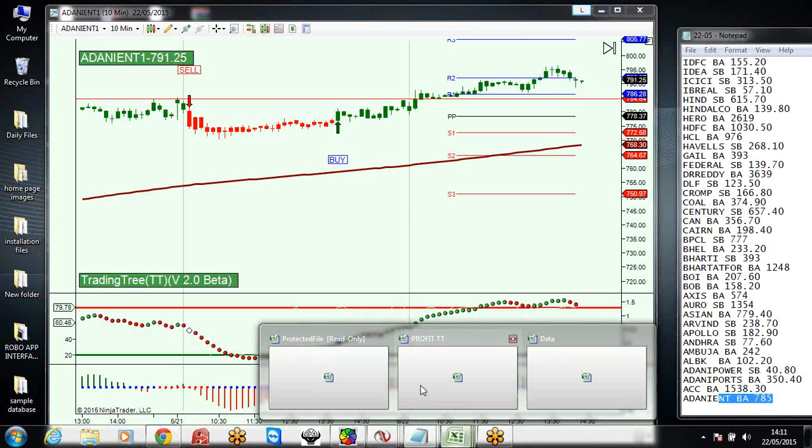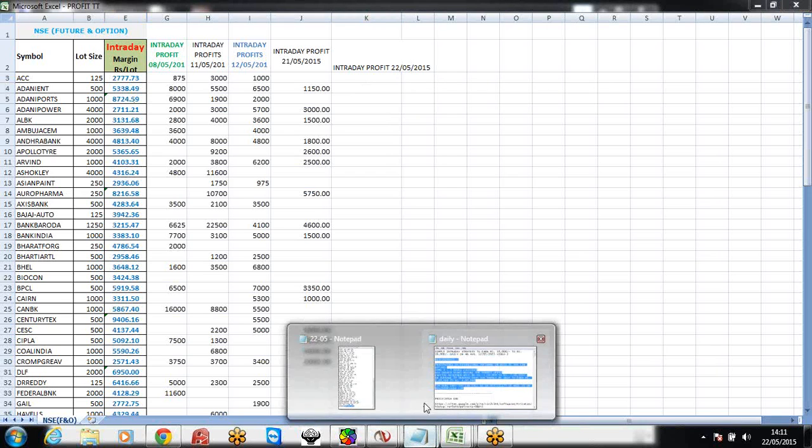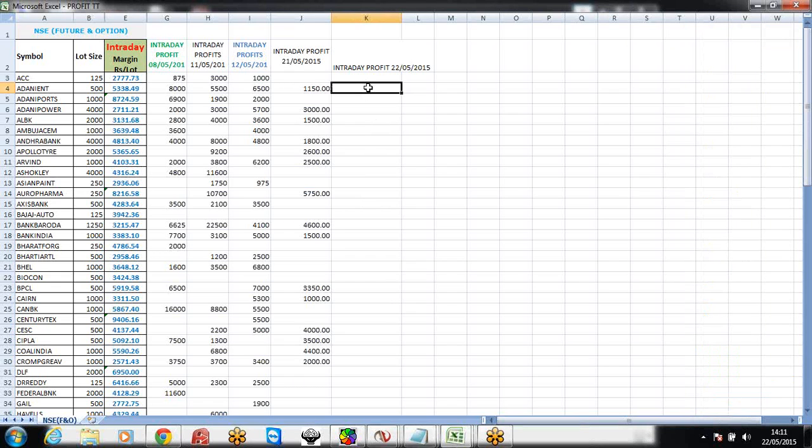So let me just get the intraday margins for this. Adani Enterprises, the intraday margin is 5,300. So we have 10 rupees. 785 was the buy, and 795 was the target. So that gives us around 5,000 rupees on Adani Enterprises.